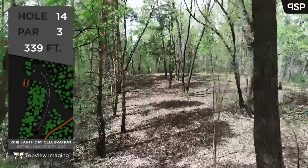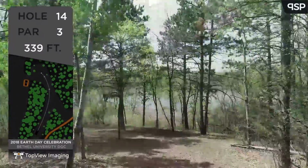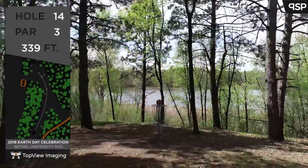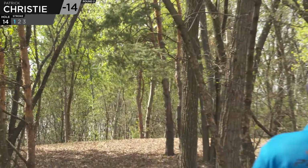Hole 14. This is a par 3, but it's actually a really tough par 3. At 339 feet, basically you want to hit a gap and you want to have just the perfect amount of fade. Not so much where it's going to skip out left, but that basket is pretty far down after you have to make that left turn. And this is a pretty wide gap.